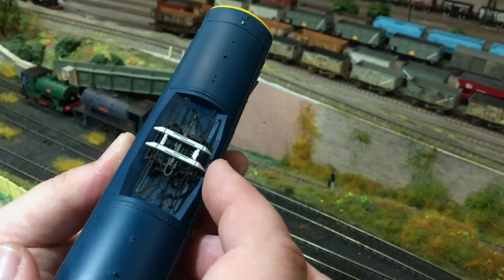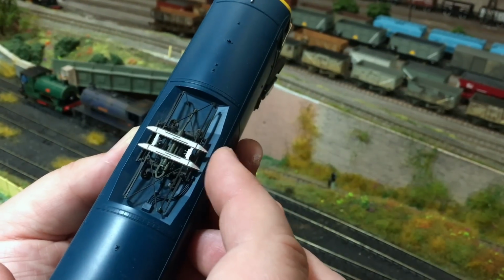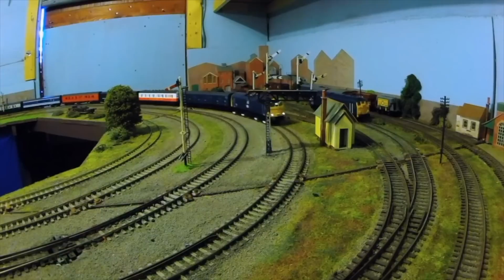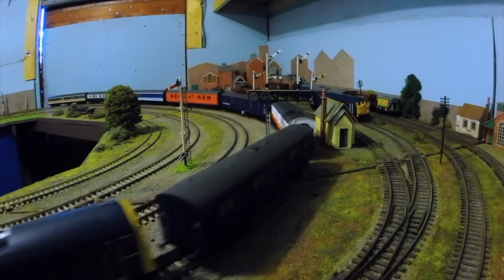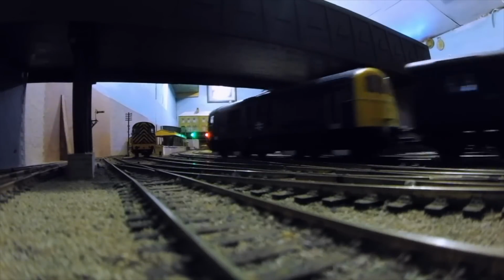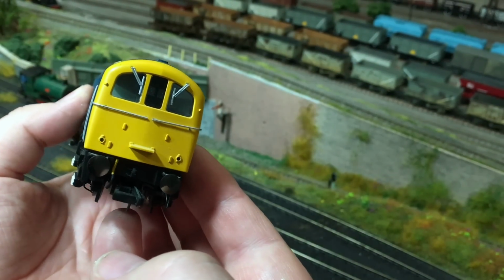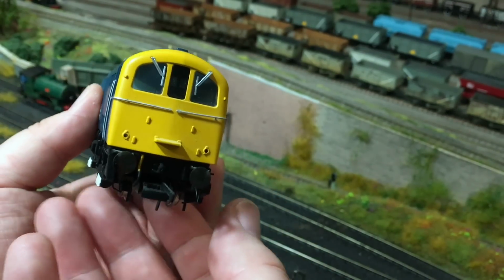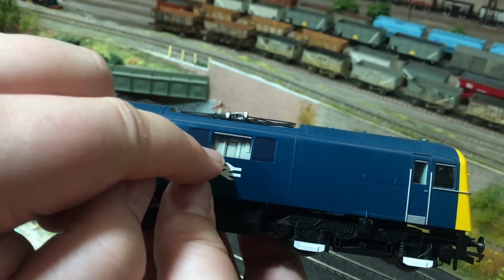The detail on this model is great, and it has to be said that this pantograph on the roof really is quite impressive. Not all members of the class actually did receive a pantograph, and in later years some of them were removed, just leaving an empty space in the roof, and that's a version that Hornby have not produced. The front look of these has a very peculiar, almost slightly stern look to them, and is very distinctive for these southern all-electric locomotives.